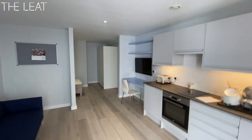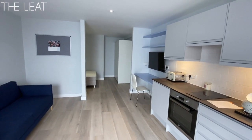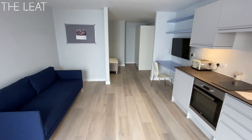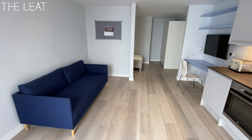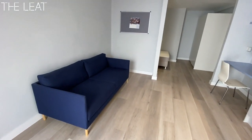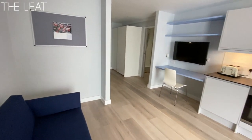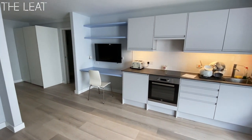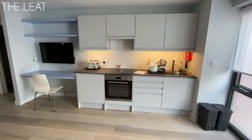So opening the door to number 8 takes us into the light and spacious living area. All of these apartments are done to a very similar standard, with laminate floors in a wood effect, which are lovely. You've got the sofa there on the left-hand side, and that is facing, on the other side of the room, the work area with the television above and the chair underneath. And then we have the kitchen.